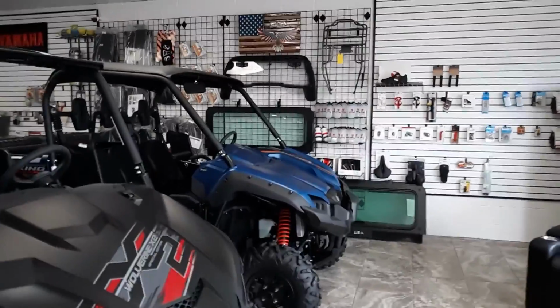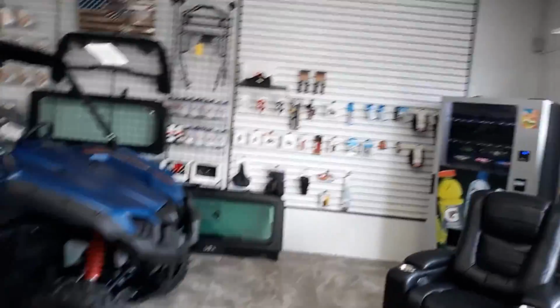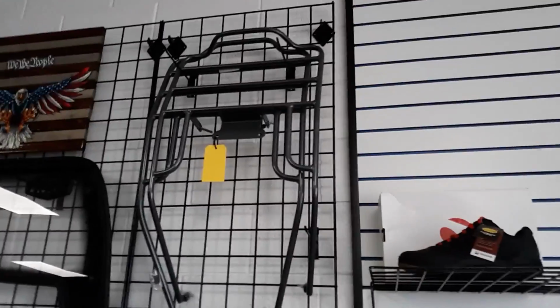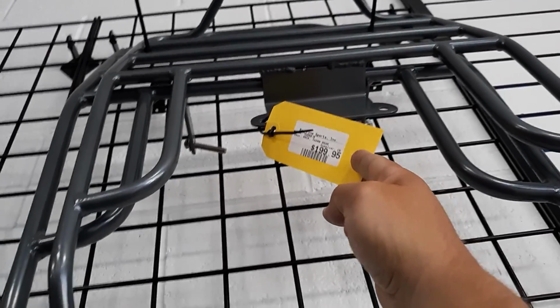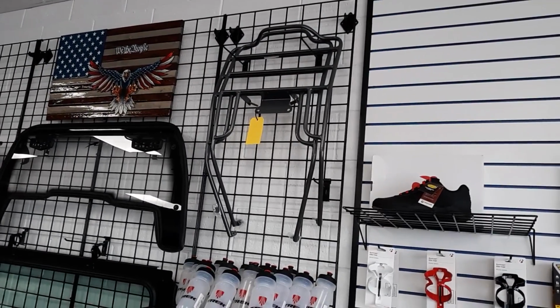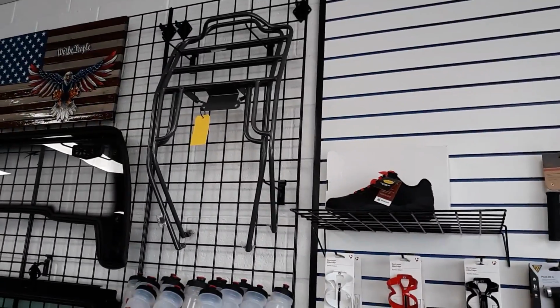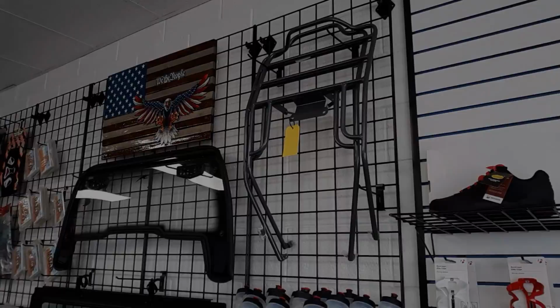So, talking to the owner about the racks that you can get for those TWs, he actually stocks the cycle racks for the back of it, which you can see right here. Let's take a gander at the price on that. Let's see if we could zoom in. There we go. $199.95. So, if you stop into Big Pine to grab a TW, might as well get the rack for it as well, because like I said, they're just right there on the wall. And in my personal opinion, they're one of the best racks that you can get for the TW. So anyways, just a little bit of information there as well.